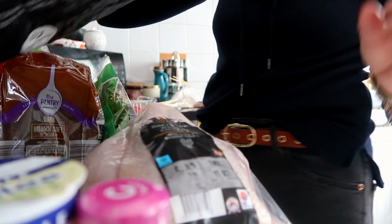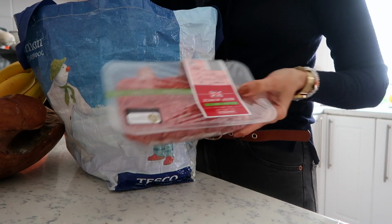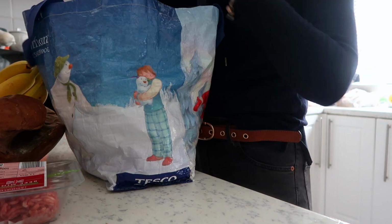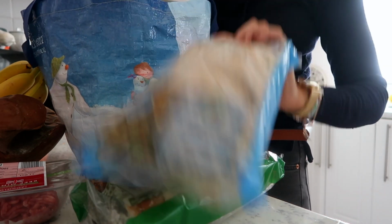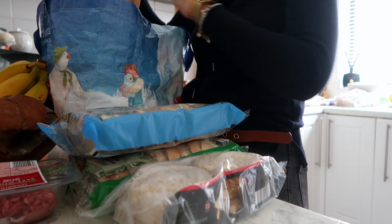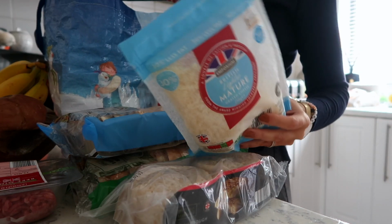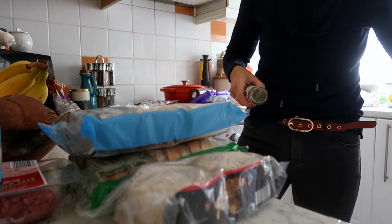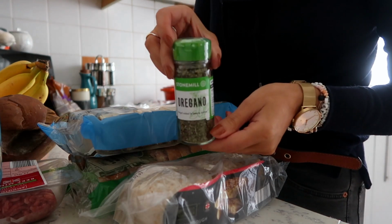That is bag number 1. In bag number 2 we have some more 15% beef mince. We also have some fresh rosemary, some garlic bread slices. We get the regular and the reduced fat. I also have some crumpets, which I have a feeling I'm going to be having for lunch in a moment. I got my grated cheese, which comes pre-grated. It's ideal for when I do a cheese and onion pie, so I picked up one of those. And I also have a jar of oregano as well.